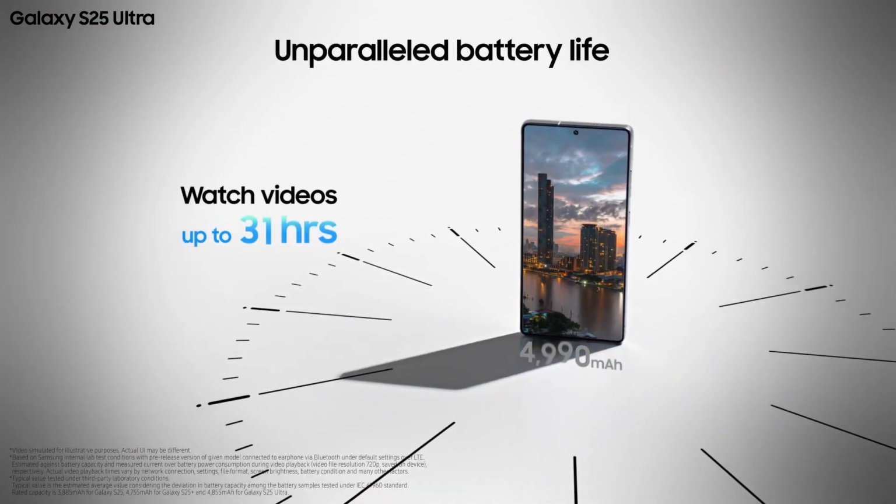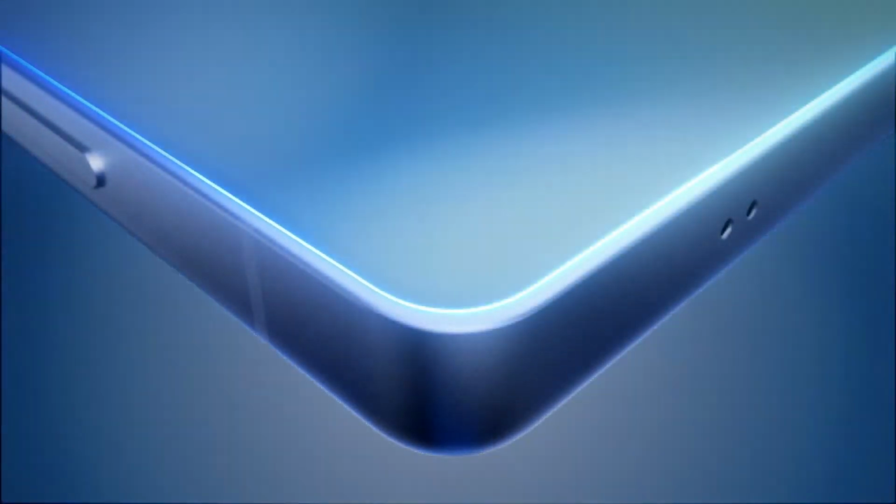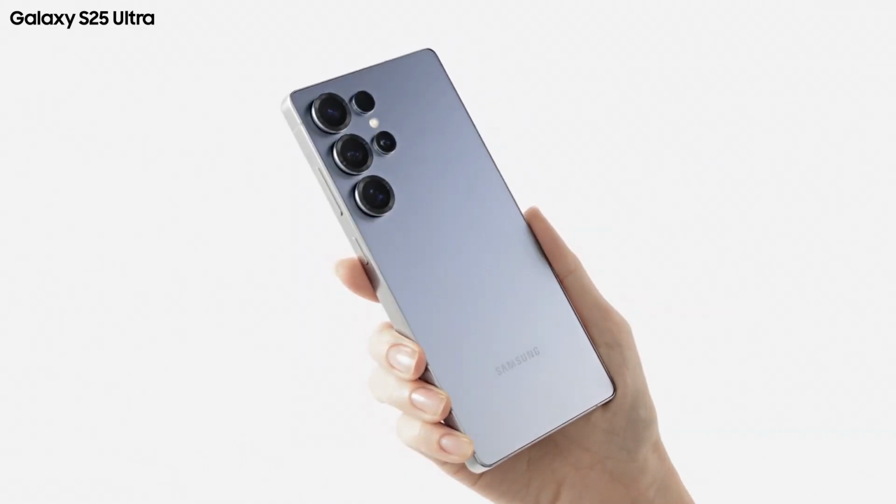Cooling system enhancements. With powerful chips generating more heat, Samsung may improve the cooling mechanism to prevent thermal throttling during intensive gaming or multitasking. Samsung's vision for the future.